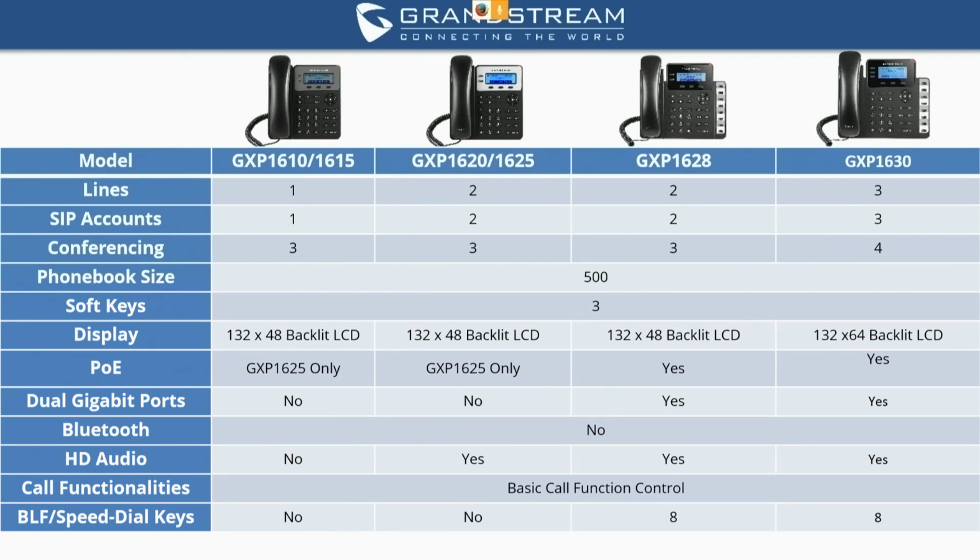Then we move up to the high end of the 1600 series. These are what I would call entry-level gigabit IP phones, the 1628 and the 1630. They both are going to give you gigabit speeds. The 1628 gives you 2 lines and 2 SIP accounts. The 1630 gives you 3 lines and 3 SIP accounts. Again, entry-level gigabit IP phones giving you the gigabit speeds. The other 1600 series models give you your standard 10/100 megabits per second speeds.